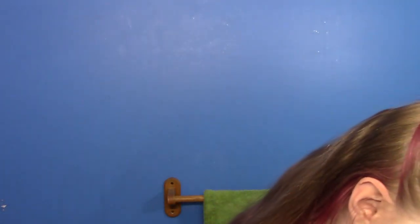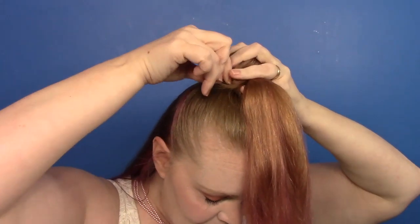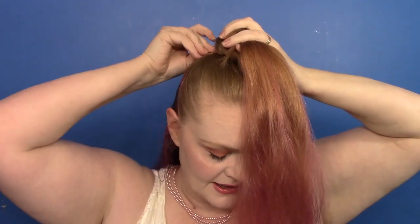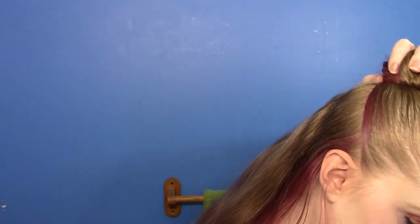And I do want it up towards the front. So I'm going to pin this down. Now, you guys know I consider the pretzel bun a workhorse bun. It is a great way to eat up length, but it's nice because you can adjust how much length it eats up for various hairstyles. So I'm going to use probably 3 pins just to keep this stable.